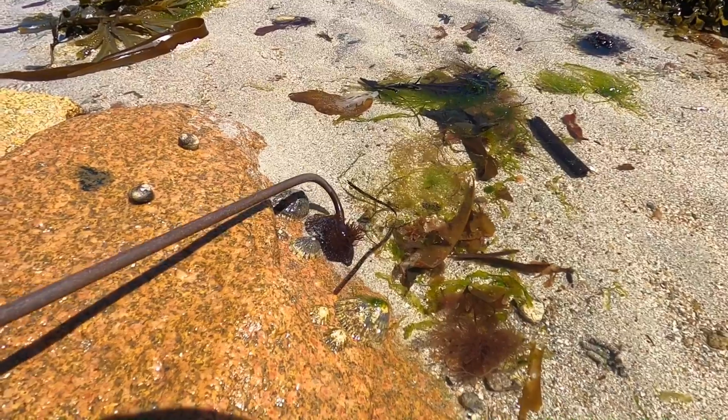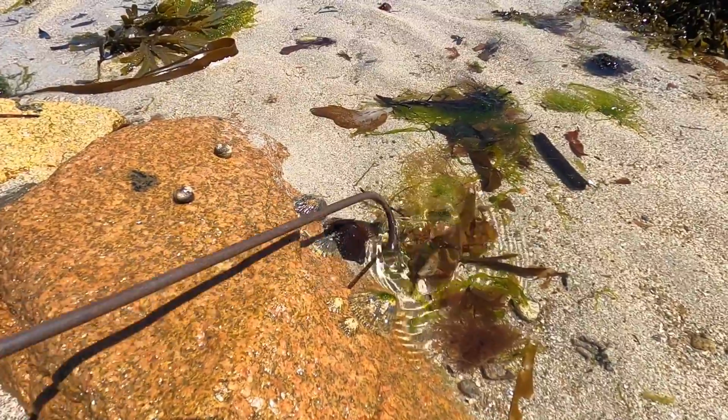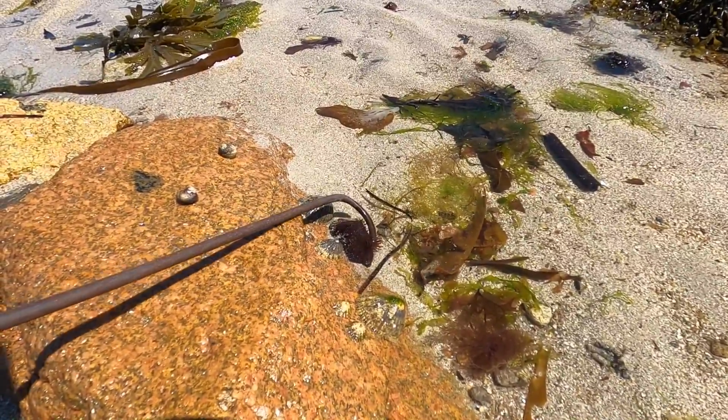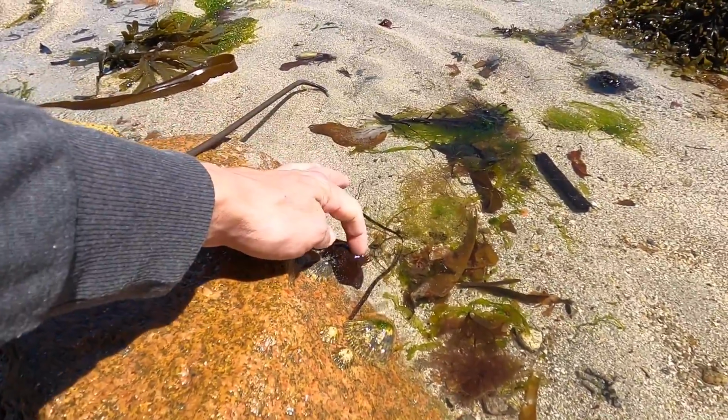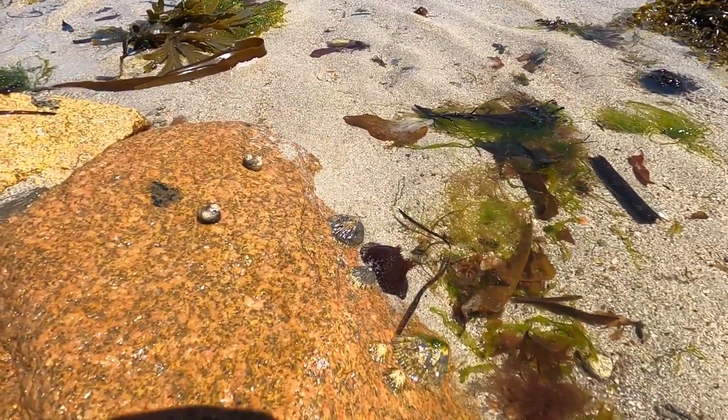That's called the beadlet anemone, and these are actually quite predatory. They eat a lot of shrimps and baby fish and stuff by grabbing it with these tentacles and then dragging it inside. And that's how they feed.